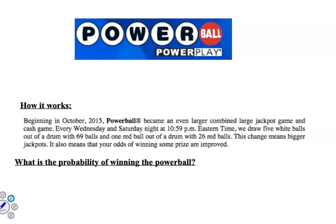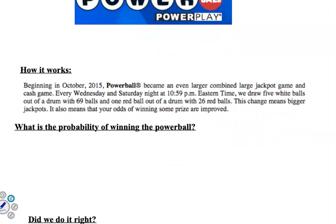And so how it works, beginning in October 2015, Powerball became an even larger combined large jackpot game and cash game. Every Wednesday and Saturday night at 10:59 p.m. Eastern Time, so 9:59 Central, we draw 5 white balls out of a drum with 69 balls in it, and 1 red ball out of a drum with 26 red balls. This change means bigger jackpots. It also means your odds of winning some prize are improved. And so we want to know what's the probability of winning the Powerball.